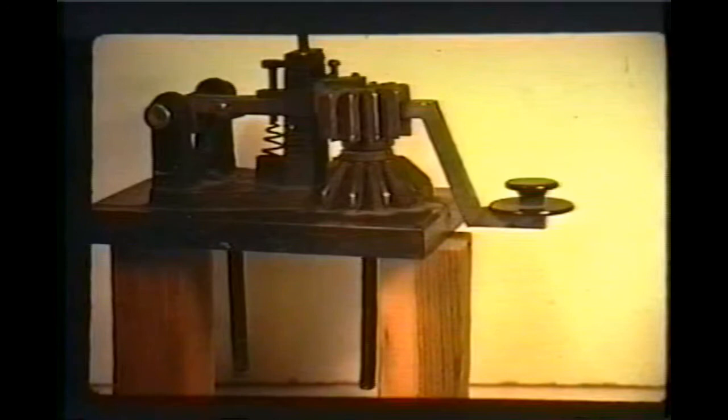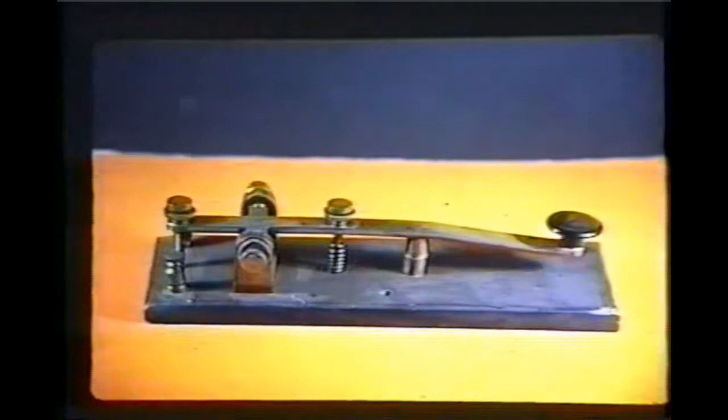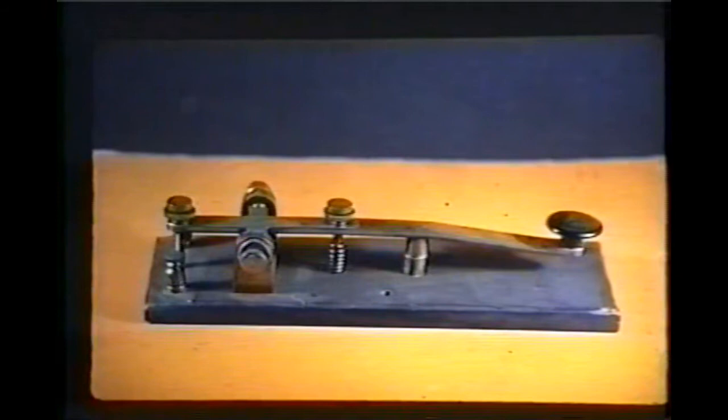Here's a graceful commercial key of 1910 vintage. A ship installation of the period. The noisy spark transmitter is housed in the small room at right.